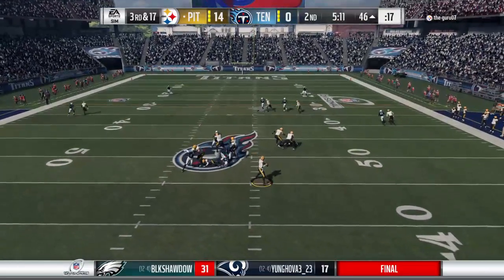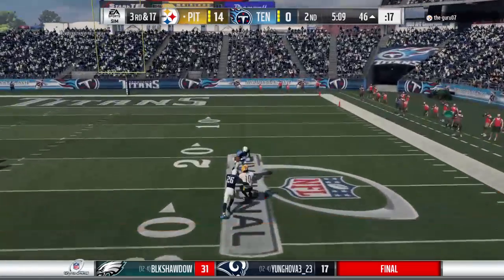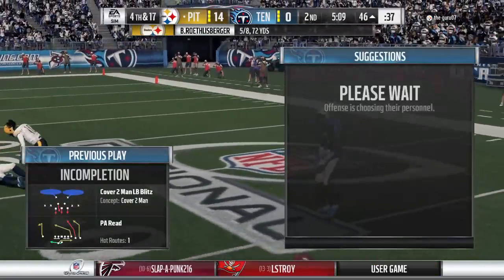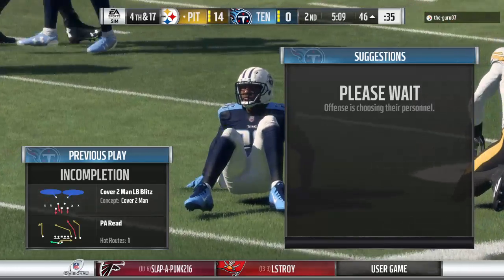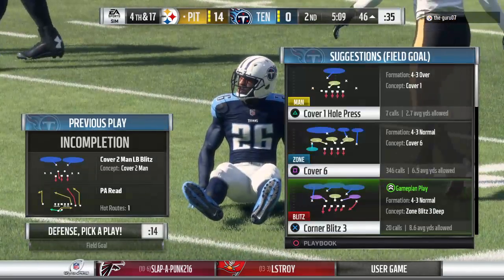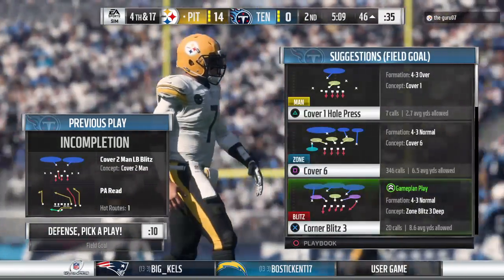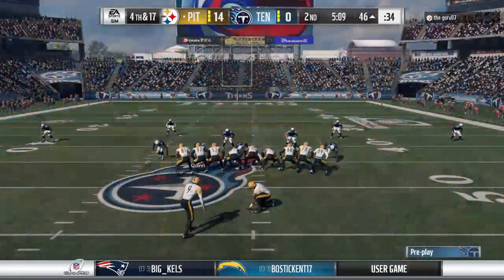Now Roethlisberger. And incomplete. The contact made the ball roam free and brings up fourth down. It's a lot of contact going on there, and in the end, unable to keep two hands on the football and bring it into his body. Everything looked pretty good until the finish.